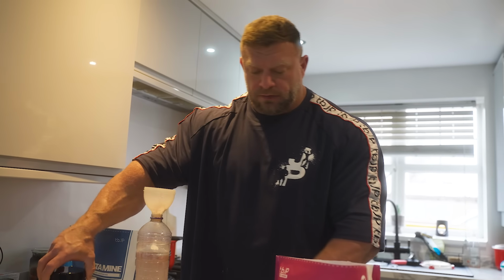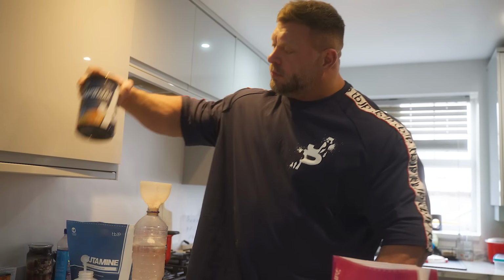Get that in. And we've got a brand new fresh tub of MPS Max, which is the essential aminos. Always struggle to find the scoop. So we'll get 25 grams of that going in. Couple of grams of pink salt. Bit of glutamine.